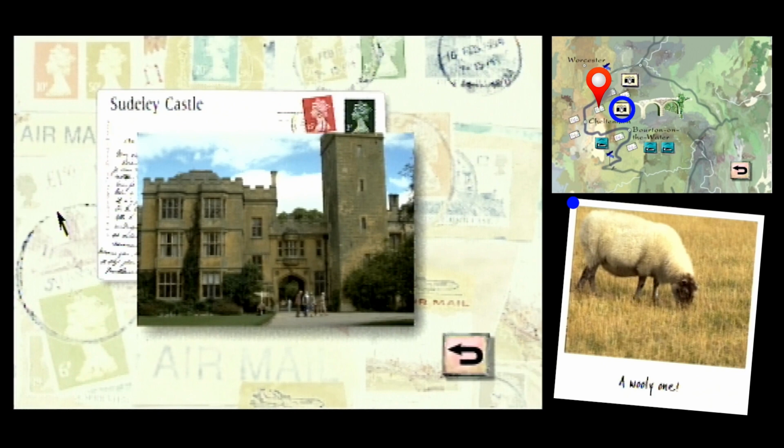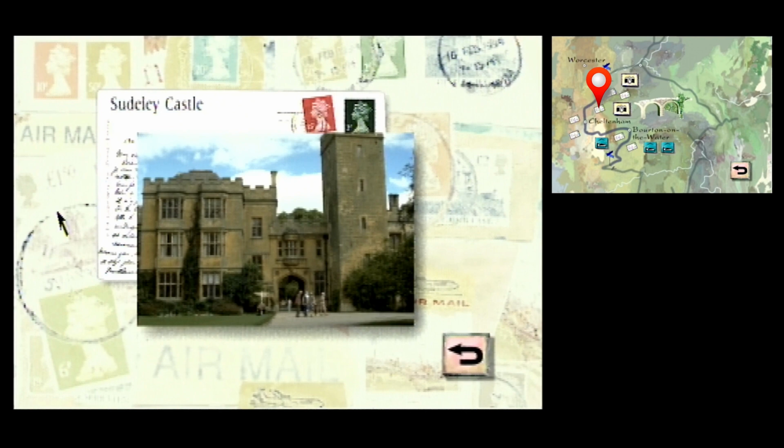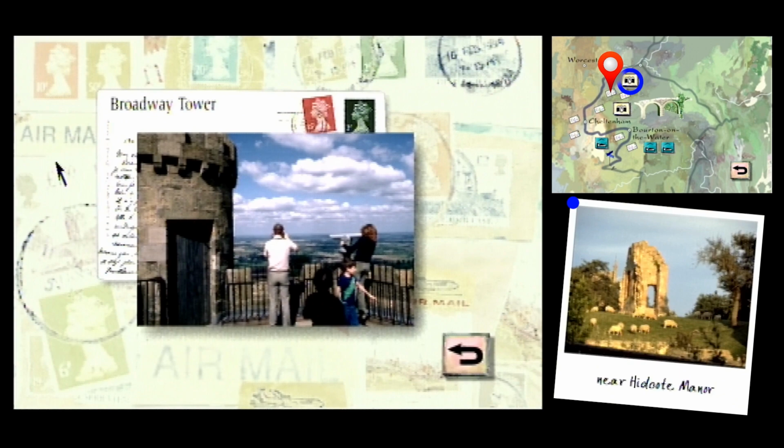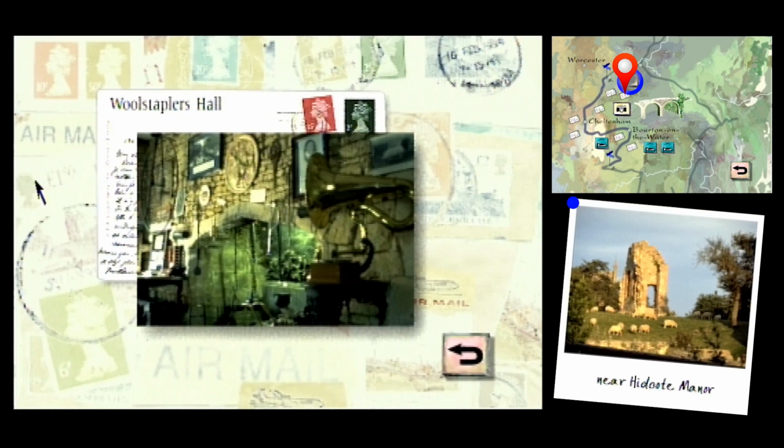Catherine Parr, Henry VIII's last wife, lived at Sudley Castle in the 16th century. We climbed the Broadway Tower for a stupendous view of the Cotswolds, and my daughter Andrea claims she saw the Welsh border from here. Apparently, some noble built this mini castle as a landmark just to be viewed from his mansion. This museum in Chipping Campden has a good collection of regional arts and crafts.